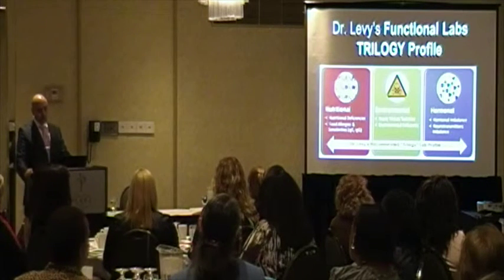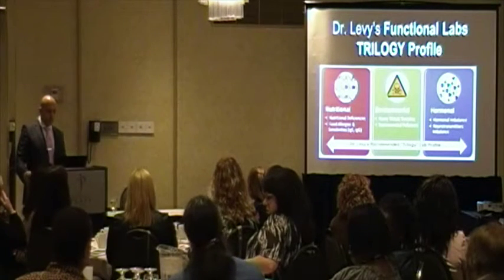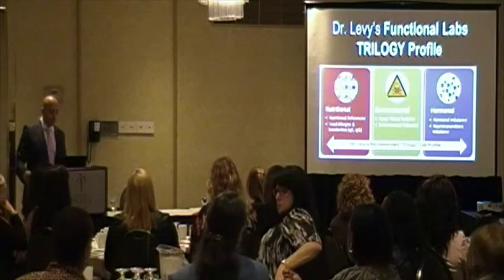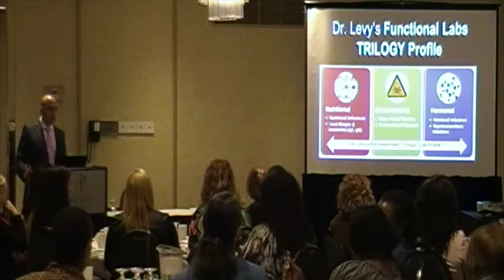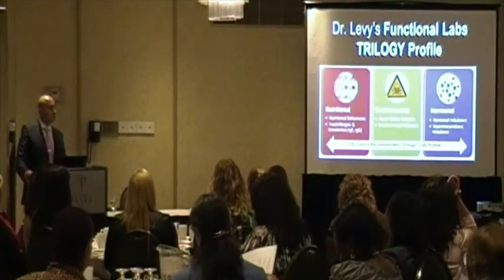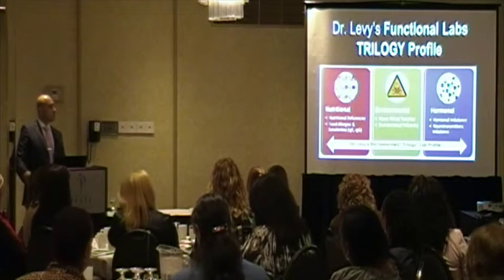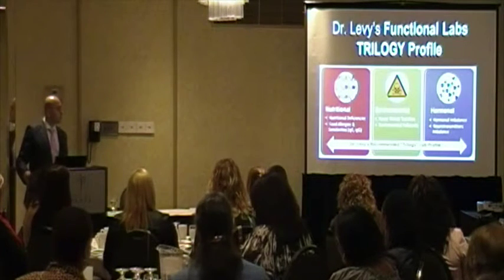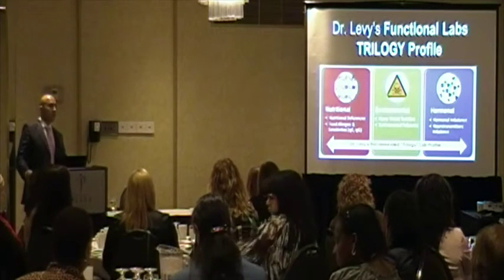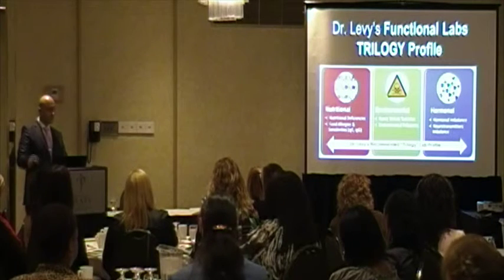So this is my personal approach when I order functional labs. Big emphasis on nutritional, environmental, and hormonal imbalances. We're looking at mechanisms and the interactions between those three areas. When I see a patient, I'm not just ordering a CBC or basic blood work. I'd like to see more than that. I want to see if there is any past exposure to any toxins. I want to see if you're eating properly, and if you are eating properly, are you absorbing the nutrients? It's one thing to eat a healthy, balanced diet. It's another thing to see if you're absorbing what you're eating, or you're just eliminating.